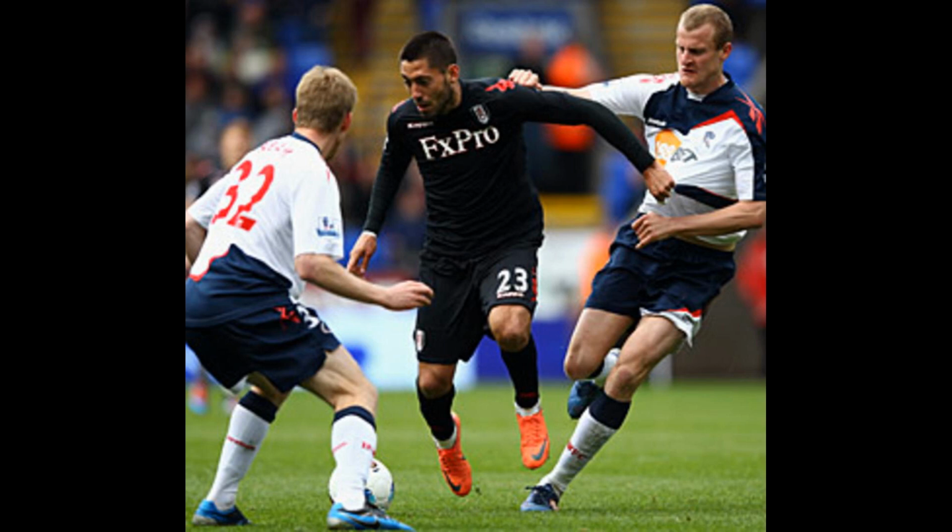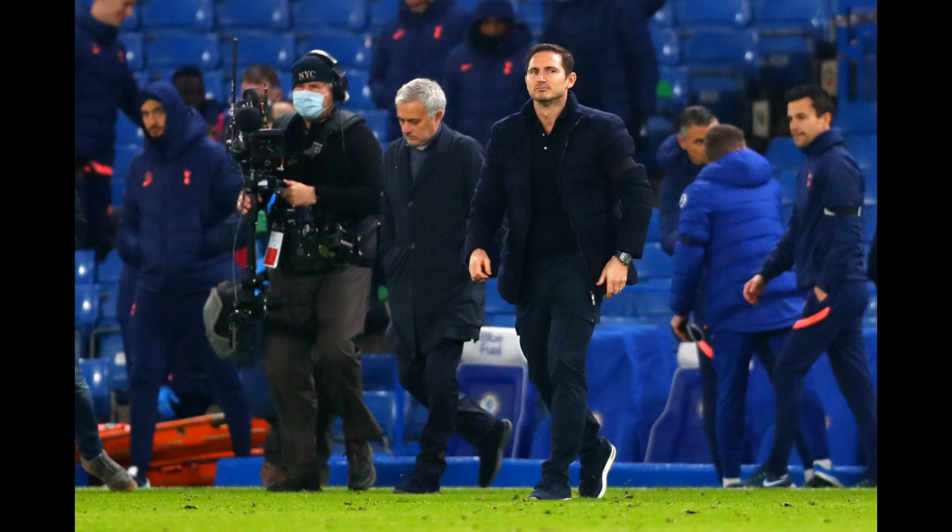5 things we learned as Liverpool held by 10-man Chelsea. Liverpool and Chelsea played out an enthralling 1-1 draw at Anfield in a blockbuster Premier League clash which saw England defender Reece James sent off. The visitors silenced the Anfield crowd midway through the first half when James' corner was superbly headed up and over the despairing dive of Alisson by Kai Havertz to give them the lead.